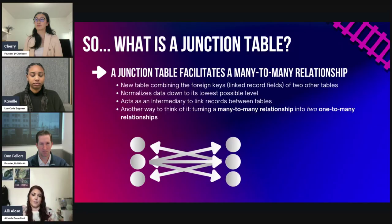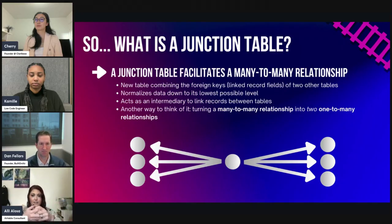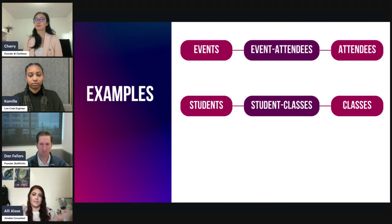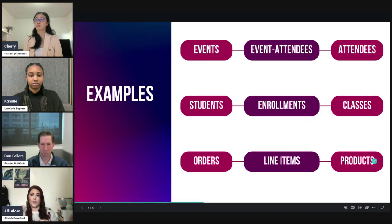So this is the animation that I'm talking about, where this is the junction table in the center here, and these might be students, these might be classes, where we're bringing everything together into this central location, and it makes it much easier to model your data. A couple of examples of that: we've got events and attendees, students and classes, which you might actually call enrollments, orders and products, and instead of order products, you might call those line items. Another pretty classic example.